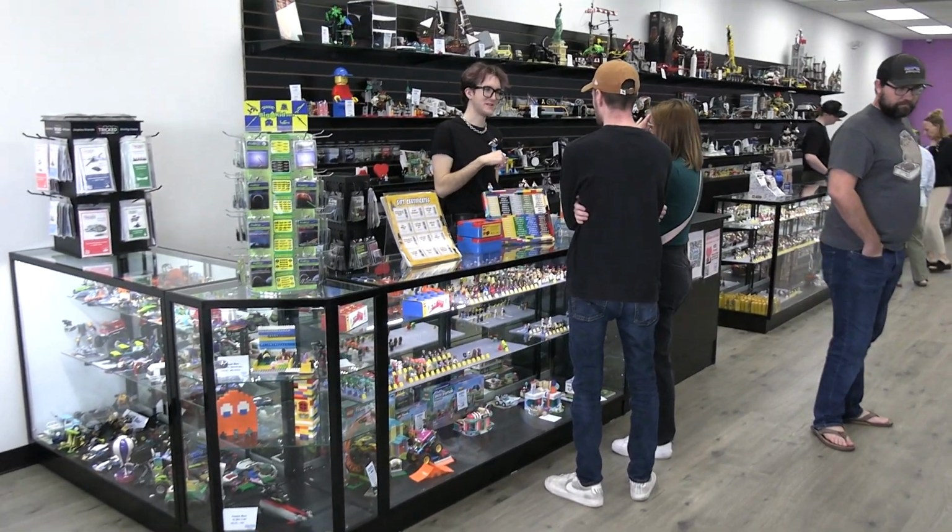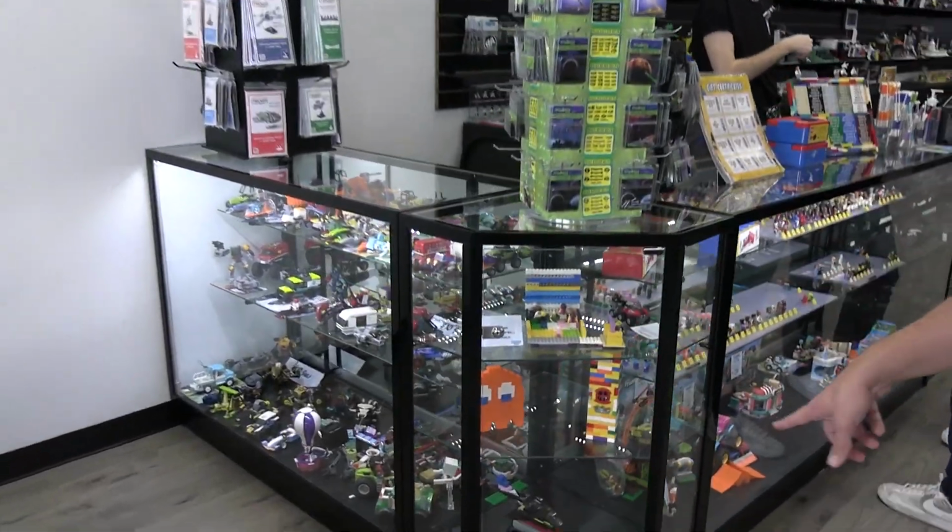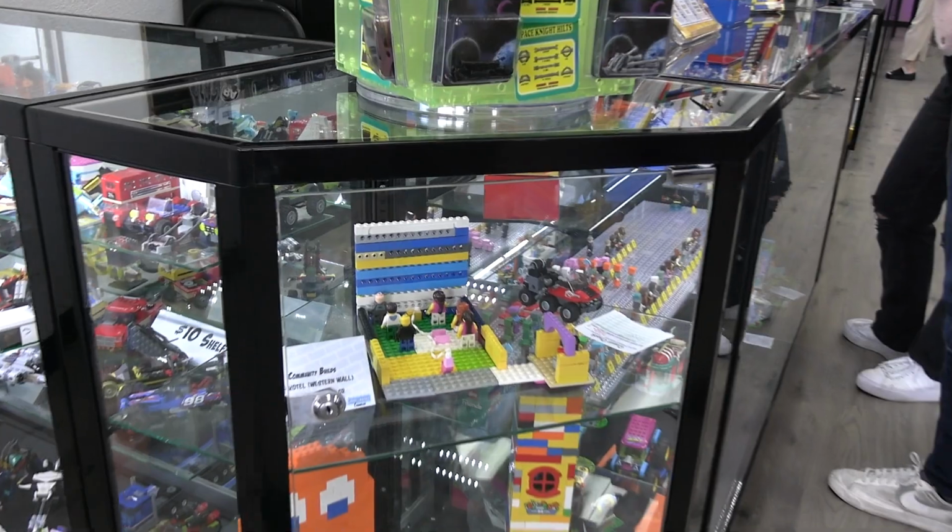We're going to be taking a look around at some of the cool products that they have on display, their party room, and some of the awesome stuff that you can buy when you come into this store. So we'll start with our products to the right here, and I see some neat stuff in this corner, some unique things. What is the story behind these builds?